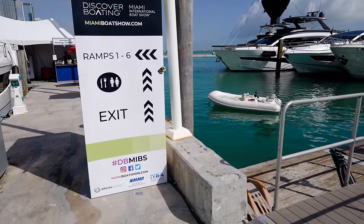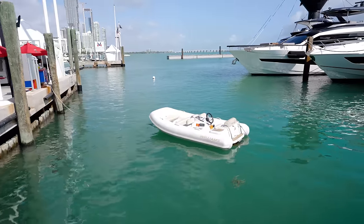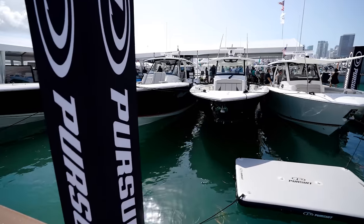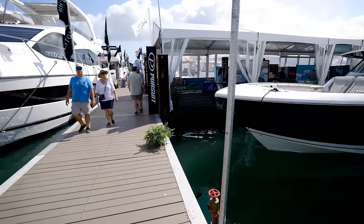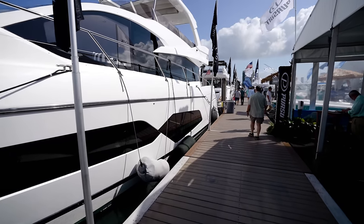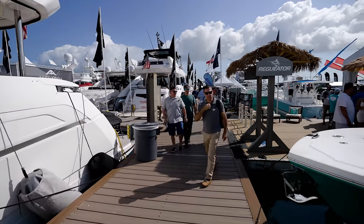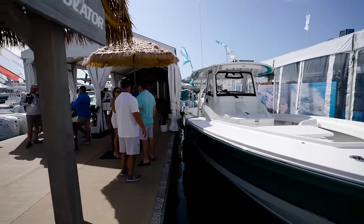Little Williams over here that we just saw on the other side, right here, just pursuit. We've done some walkthroughs of pursuit. Big difference, huh, guys? From the convention center to being here on the docks. People are just starting to get here and they move around, right? So this weekend is going to be wild.